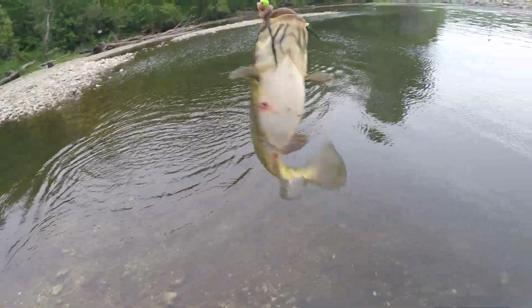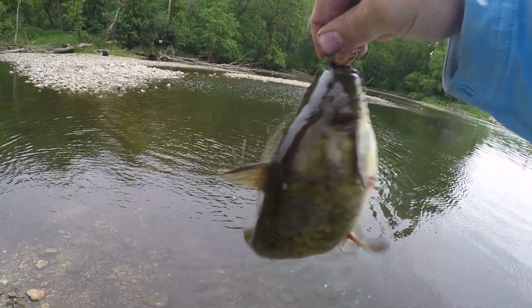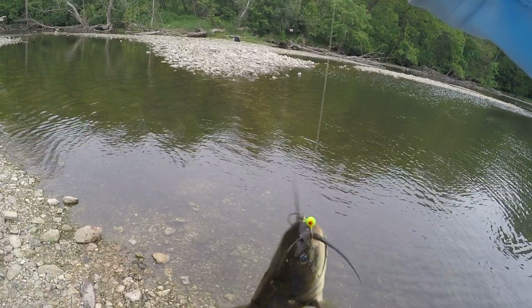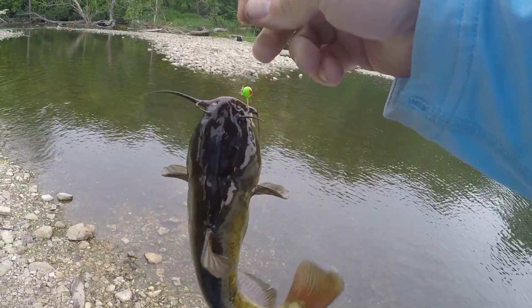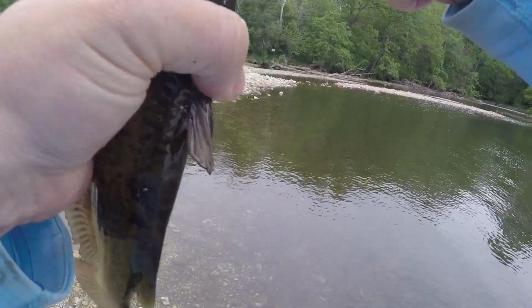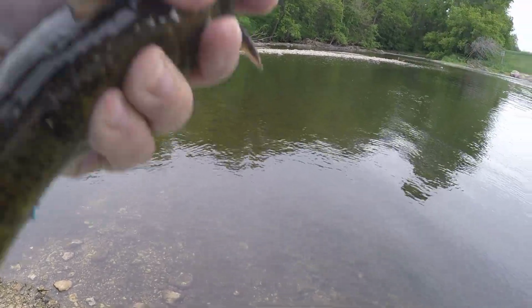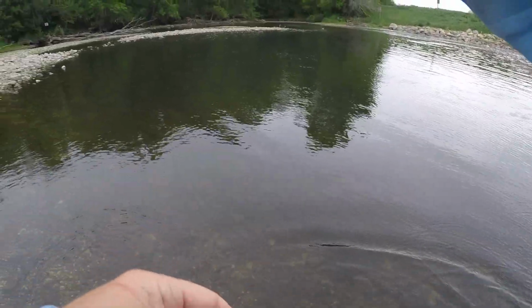Man, it must be bullhead spawning season. Look at the size of that guy. Stop. I do not want to get poked right now. I would be a very unhappy camper. Big old spawning bullhead. That thing was a monster.